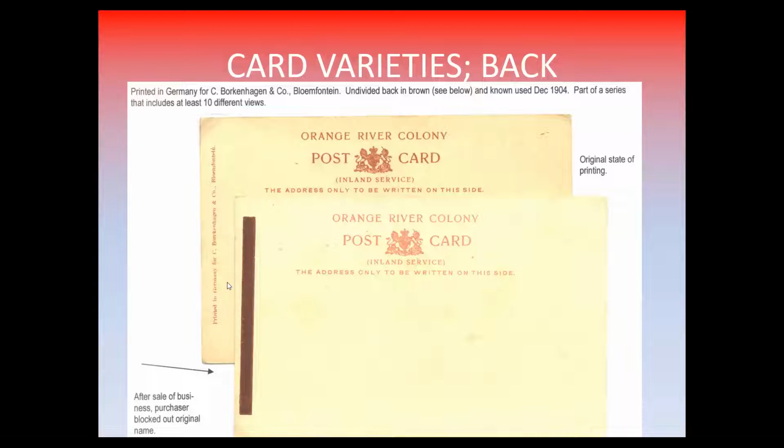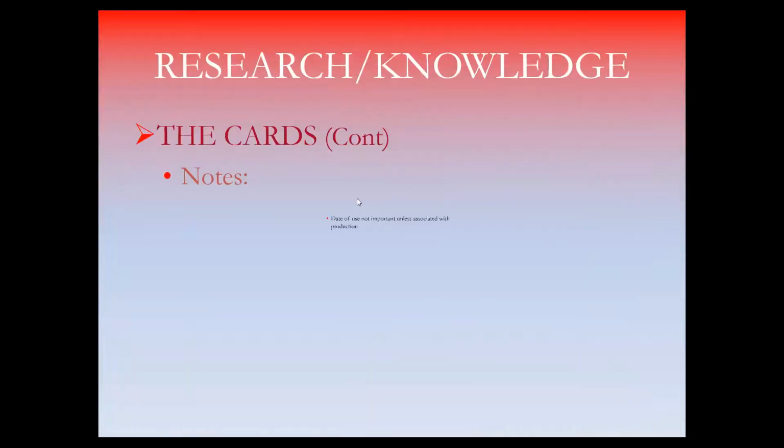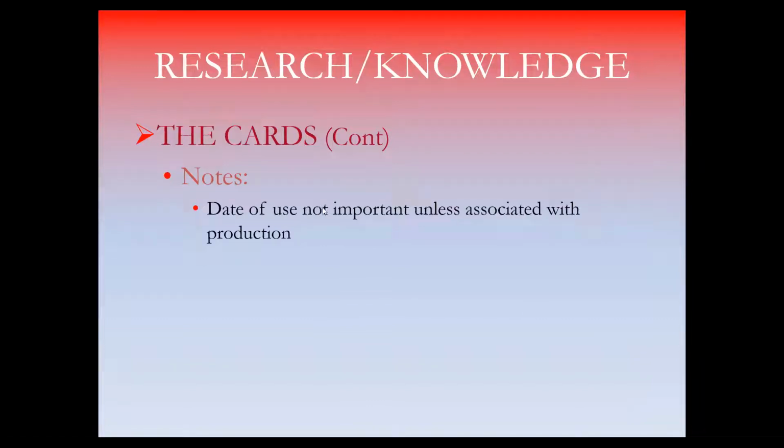When his company got bought out, the new owner said, who's this Borkenhagen guy? And he printed this blackout. So this is a variety. It shows individual research and personal study about the cards themselves that wouldn't be seen or known by the casual viewer. Okay, dates of use are not important unless they're associated with production.